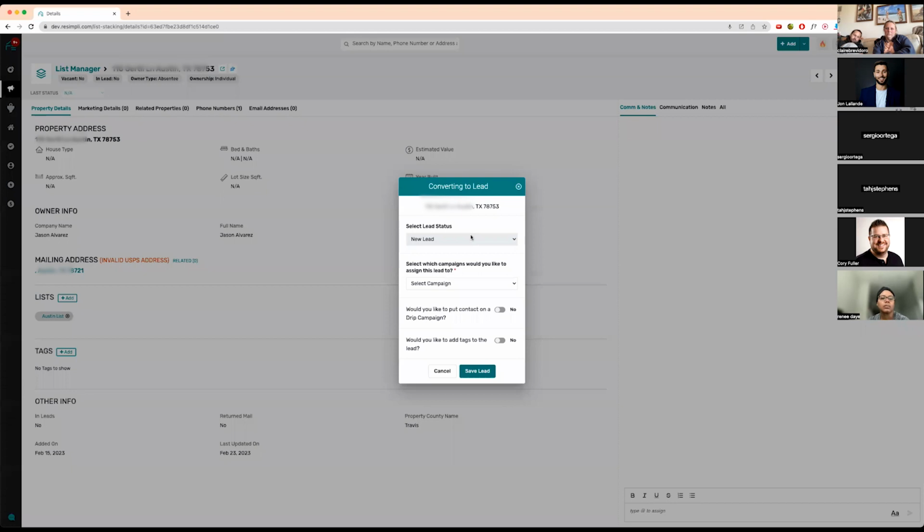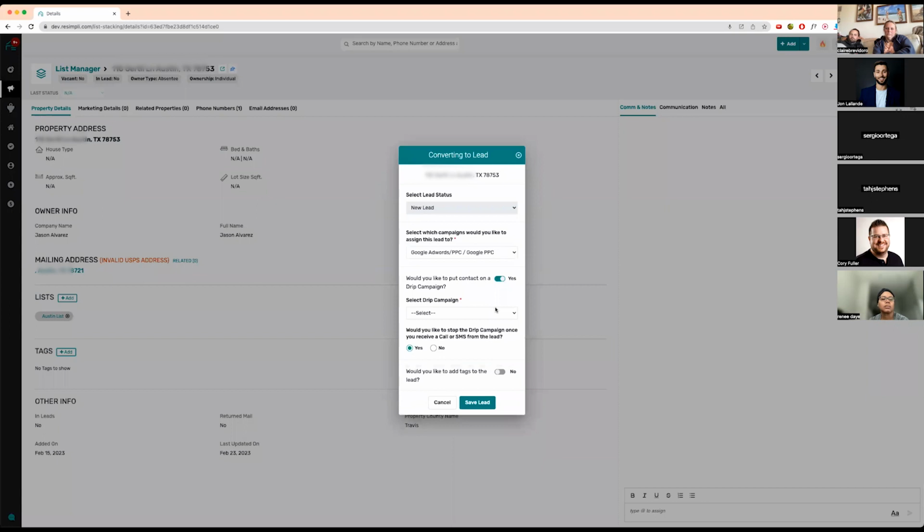Then it's going to ask you. Every lead is going to go into new lead. You can select the campaign that it came from. You can also put it on a drip campaign as soon as the property goes to a lead, and you can do the same thing on the dialer also. I'll show that. But let's say I have this property and I'm going to put them on, I don't know, new drip. Then as soon as the property goes into new lead from list stacking, it will immediately be on a drip campaign.